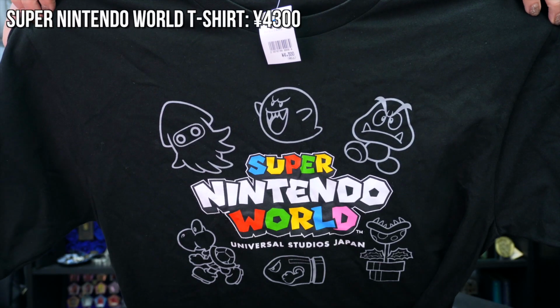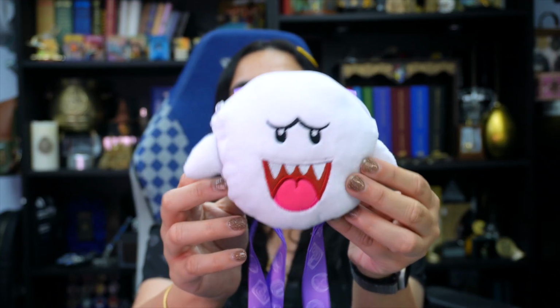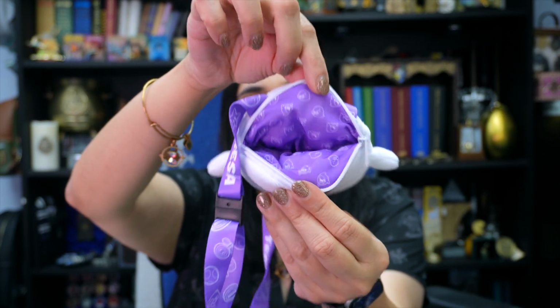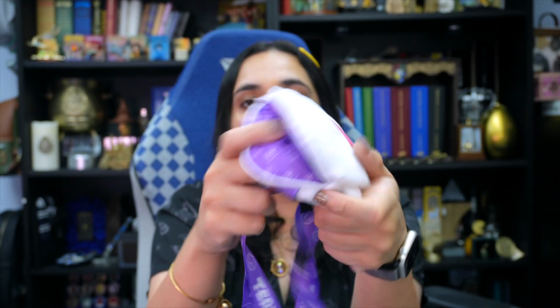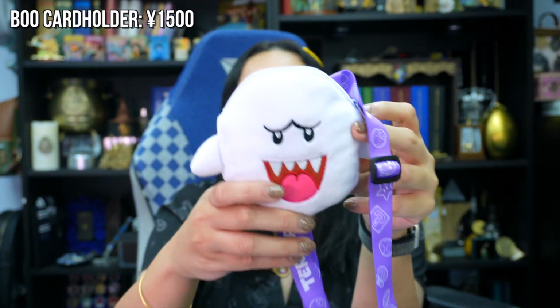And then I got this black t-shirt, which was for 4,300 yen, and it says Super Nintendo World Universal Studios Japan on it. I also got this little King Boo card holder, which is so cute. It's got a little zippered pouch where you can store some coins inside with a little purple print, and then the back has space to put in a card. So you can store your coins here, card here, and then there's a strap so that you can wear it around your neck. And this one was for 1,500 yen.